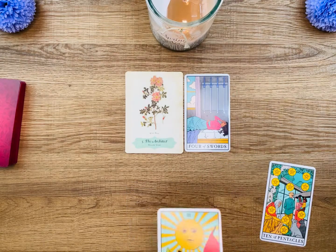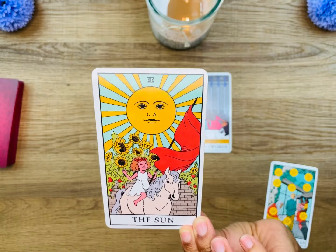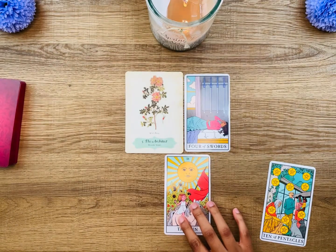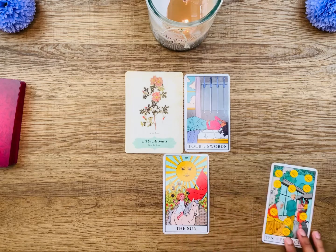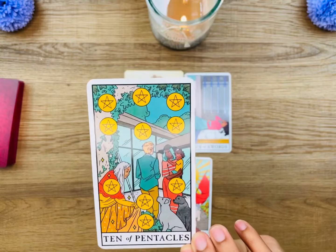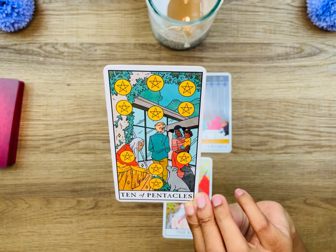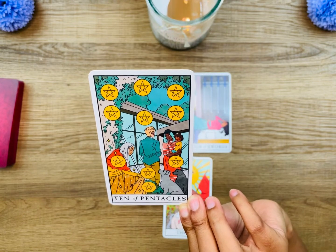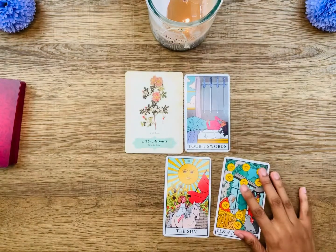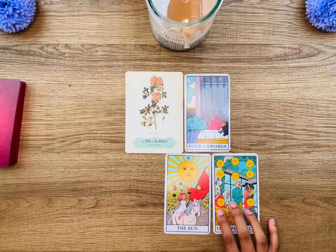And look at this. I was talking about how you will experience peace of mind and peaceful thoughts. And the sun is all about positive outcomes, clarity, warmth, happiness, joy, a childlike spirit, okay? And it jumped out in tandem with the 10 of Pentacles, okay? Which is beautiful. This is the card about successful achievement of your goals and fulfillment of your physical desires, okay, and physical goals that you set for yourself.